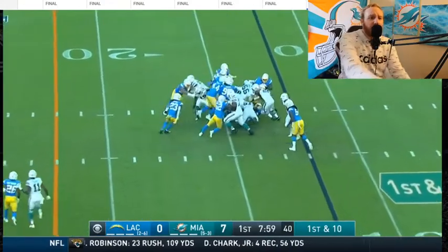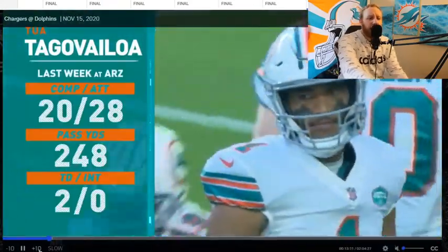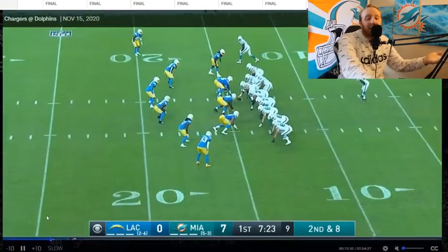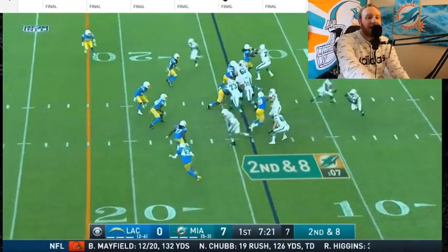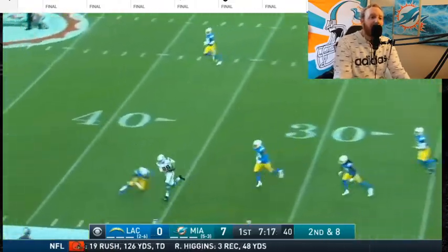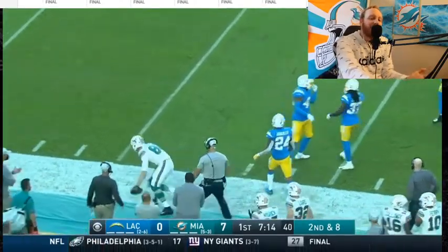So here we go. First play is just a handoff, set it up, no worries, and it picks up 3. Fantastic. Or 2. Not great. 3's fantastic. 3's not great. Or 2's not great. So here we go. 2nd and 8. Tua, play action. Check it down. No, he decides to keep it. And look at this. The accuracy.